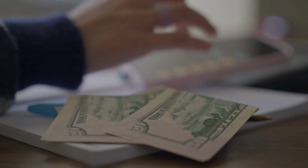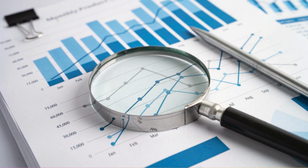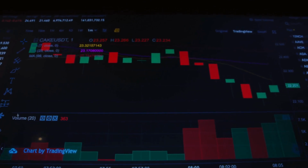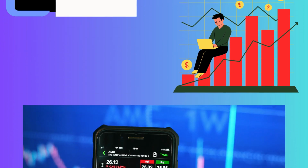Plus, many companies pay dividends, extra income, just for holding their stock. But remember, not every company succeeds, so picking the right stocks is crucial. We'll get into stock picking strategies shortly, but first, let's talk about how the US stock market works.